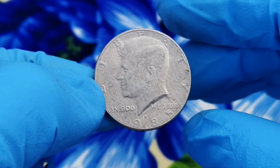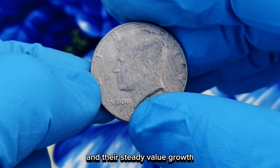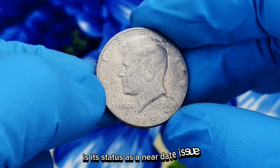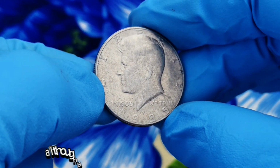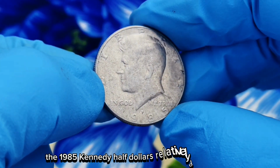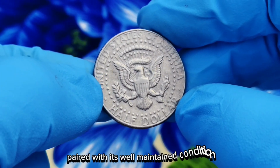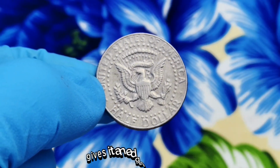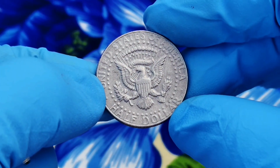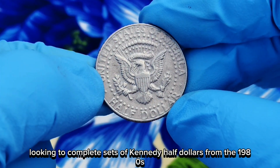Coins like this one are highly sought after for their historical significance and their steady value growth. What makes this coin particularly interesting is its status as a near-date issue. Although not considered rare by traditional standards, the 1985 Kennedy half dollar's relatively low mintage, paired with its well-maintained condition, gives it an edge in the market. This is particularly true for collectors looking to complete sets of Kennedy half dollars from the 1980s.